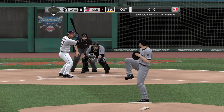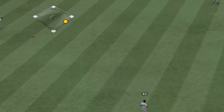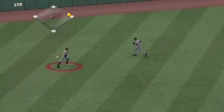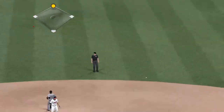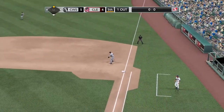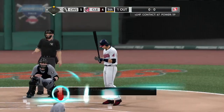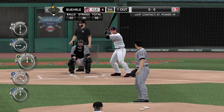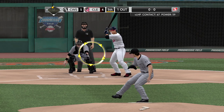And here's the first one. Swing, soft liner towards left center. And that gets the tying run on board. He's trying for second. The throw. And he's in at second with a double, 1-0. Well, this pitch right here catches way too much of the plate, and he absolutely demolishes it. Let's see what they want to do here with one out and a base open.